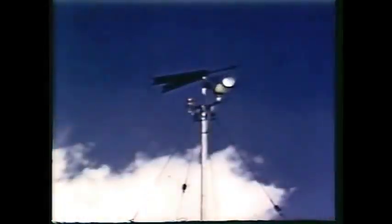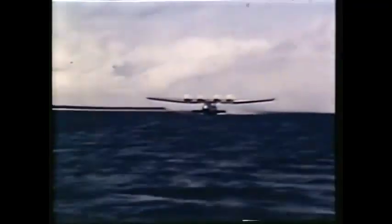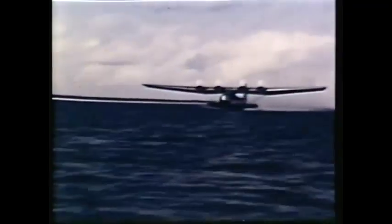On November 22, 1935, the M-130, the great China Clipper, began the first scheduled airline flight across the Pacific to the Orient. Pan American Airways was reaching around the world.